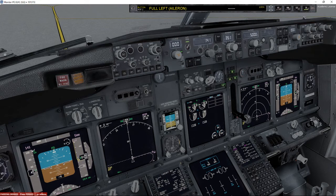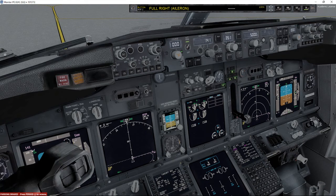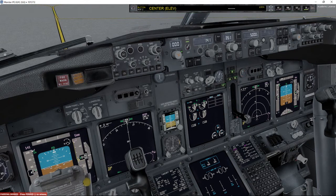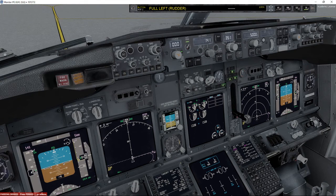Flight controls checked. Full left. Full right. Center. Check. Full up. Full down. Center. Check. Full left. Full right. Center. Check. Before taxi checklist, please.